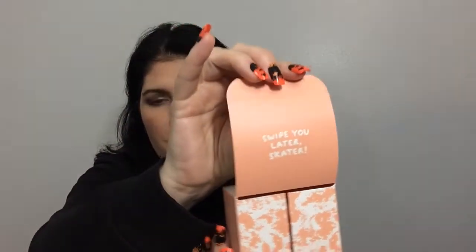Okay, another thing that I picked up was the Go-To Exfoliating Swipeys. It says it's for glowing skin, and it's grapefruit, I think, extract. But this is what I like. It says, "Swipe you later, skater." It's really cute, that's the packaging. But these are really just small little, smells so good, exfoliating pads. It says for glowing skin.